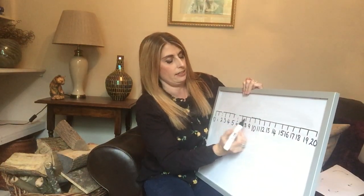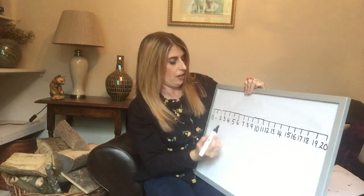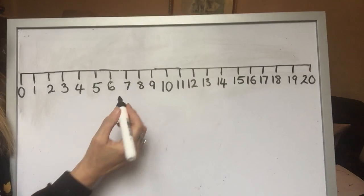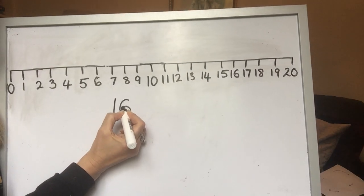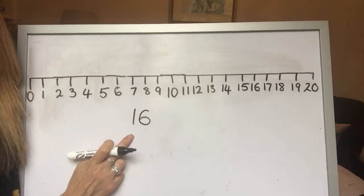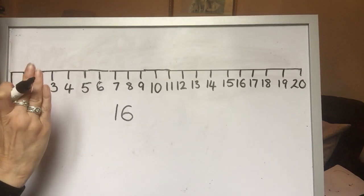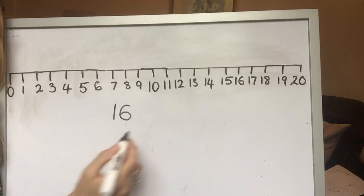Now, another maths activity is subtracting up to 20. And I know that we did addition a couple of weeks ago. So this week, I'm just going to model how to do the subtraction, okay? So here is my number line that I have done already. And I am going to start with the number 16, okay? So I'm going to imagine I've got 16 sweets. And I am going to eat 5 of them. So they have gone, okay? I'm going to take them away.